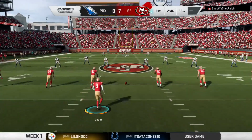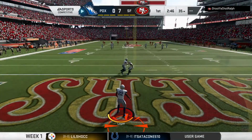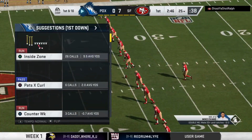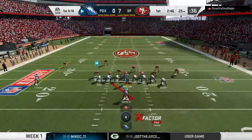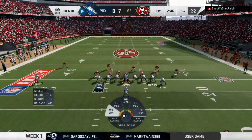After the touchdown, it's Robbie Gould now to kick it away. This will be fielded on the back line of the end zone. Pursue it. At their own 25-yard line. The offense back out there at the line, ready for their next drive. And on the first drive, 3 and out.